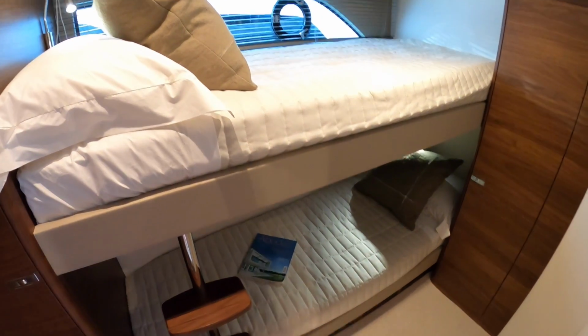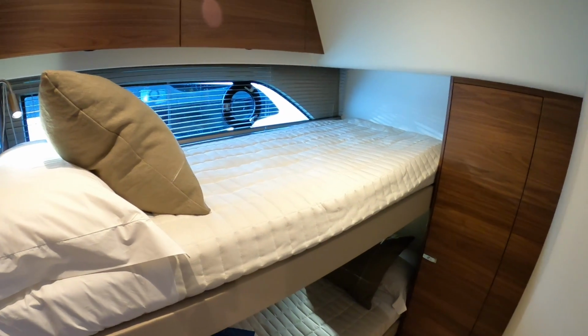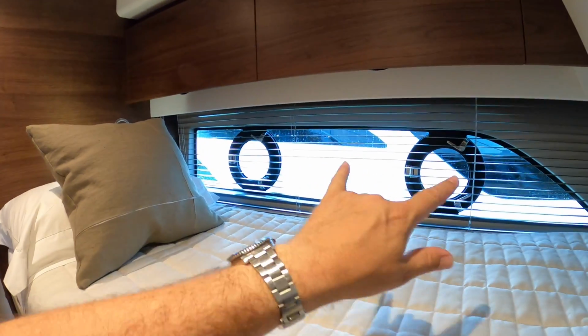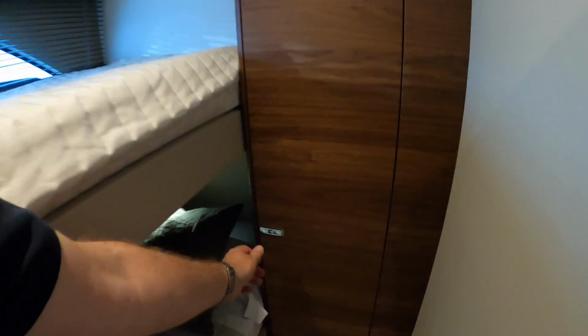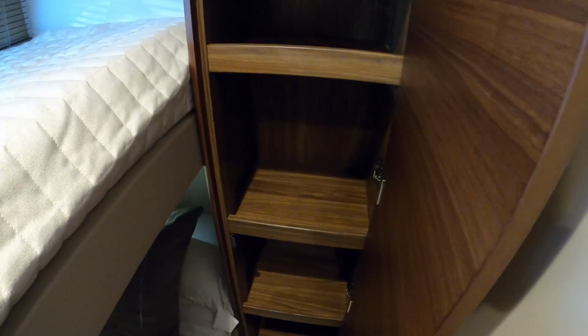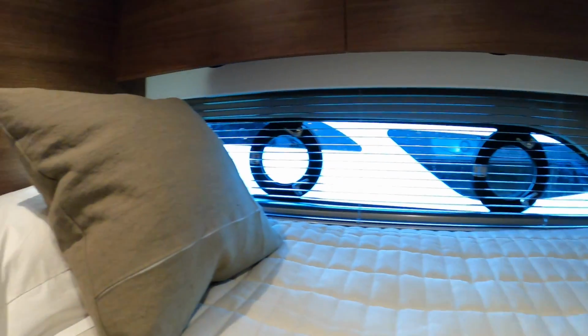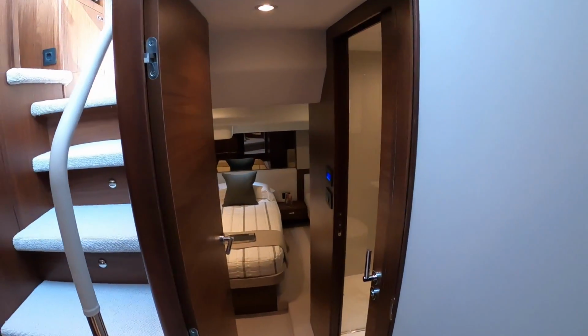Bunk beds in here, great for kids, but actually these are adult size, so no problem at all. If adults want to sleep in here, they can. And actually a decent sized cabin really, because you've got full standing headroom all the way through. So that's rather nice. Again, opening portholes in the window, and again, a big wardrobe. And in fact, there's more storage down here. That's very good. And then finally on this deck, of course, if we head aft, we find the master cabin.